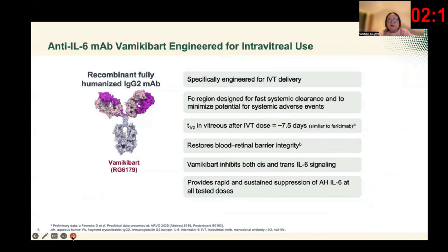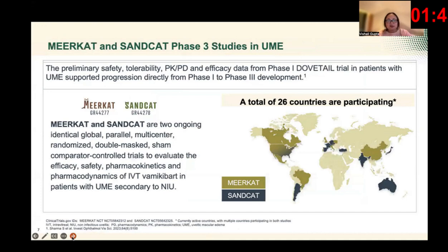So, the anti-IL-6 antibody, which is vamikibart, is very specifically engineered for intravitreal delivery, and in short, it helps in restoration of blood-retinal barrier integrity by inhibiting both cis and trans IL-6 signaling. It provides a very rapid and sustained suppression of aqueous humor IL-6 at all tested doses.